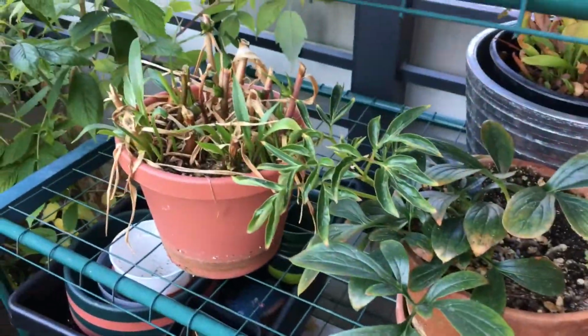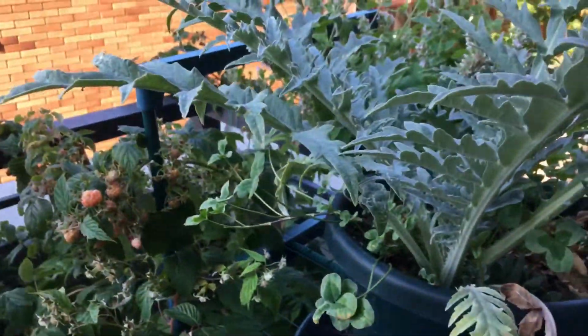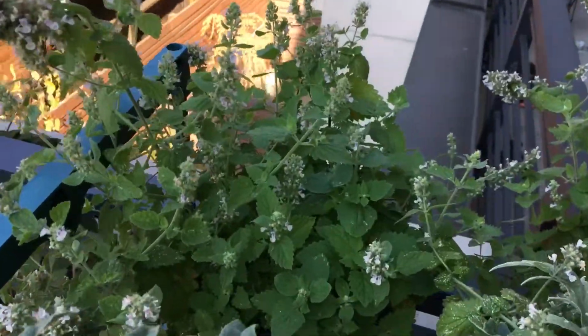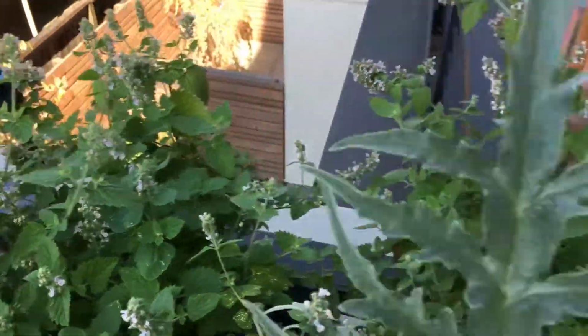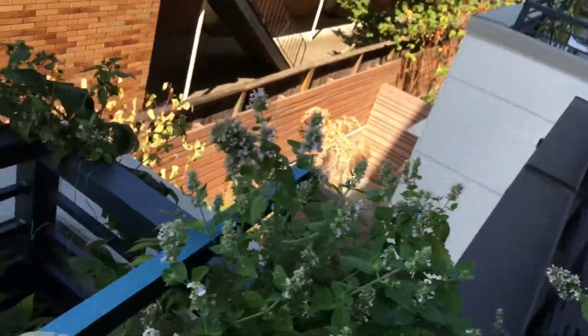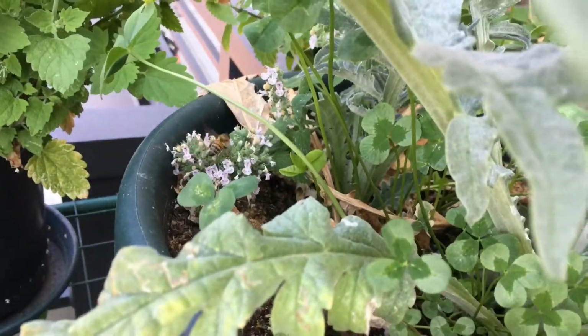Peony is here now, lily is here now. Artichoke, it's getting big. The catnips are doing well, as you can see. It's getting fuller again, and there's more flowers coming up, which is good. And then, look, there's a bee.